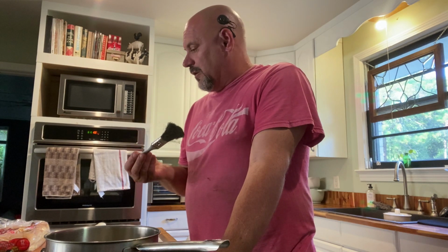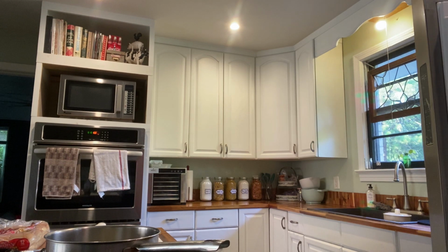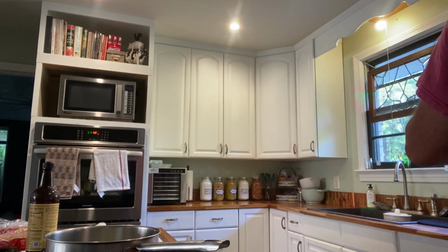Y'all, I use these cheap paint brushes. You buy them at Lowe's. They work perfect for stuff like this, basting a turkey, you can dip in the broth, putting sausage on stuff, barbecue on stuff. And I've had this one around, you see, it's kind of puffed out. It's been here a while. And they're cheap, they're like 99 cents. The only ingredients you need is the Worcestershire sauce and a little bit of mustard.